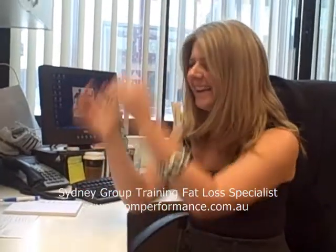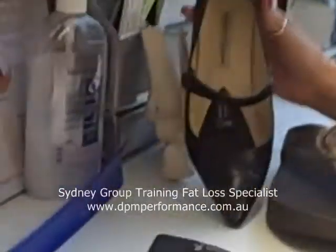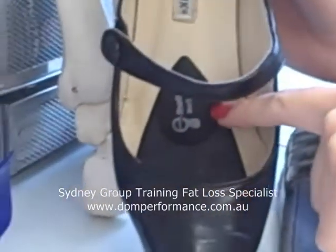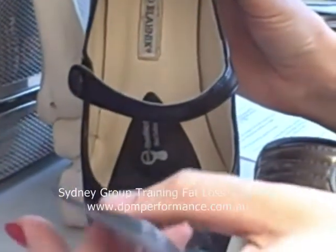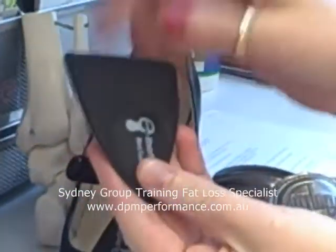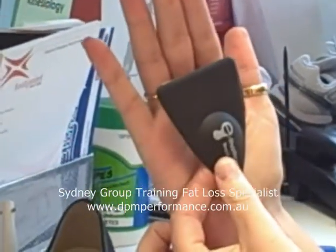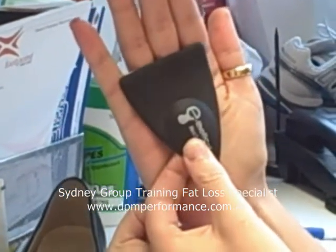Exactly. So I actually deal with a company that I have helped make a forefoot padding to go into the heels. I trialed it out. I love it. So in my heels here, I have what we call a metatarsal dome. It's a little dome, and it fits across the forefoot here. So it's sort of like a mini orthotic, I guess you'd call it. Yeah, something along those lines, slightly.